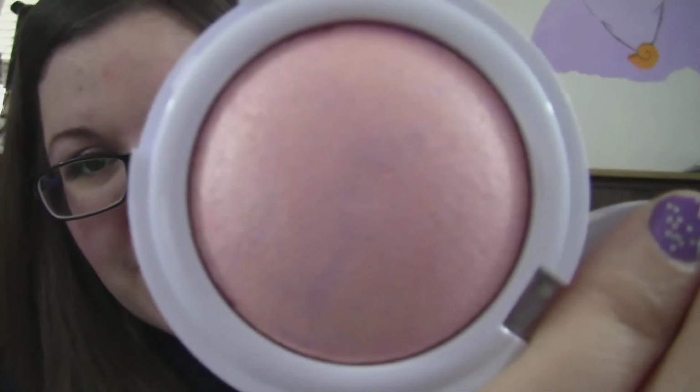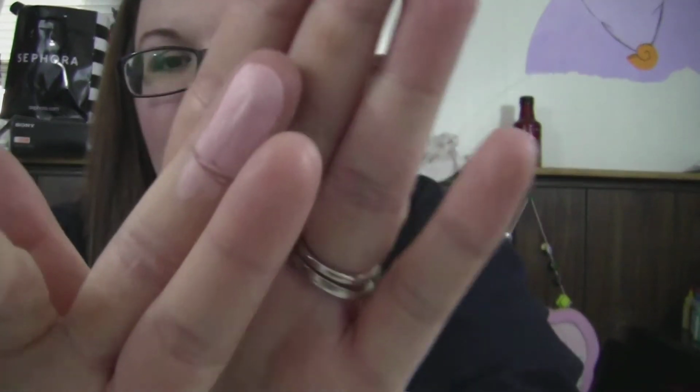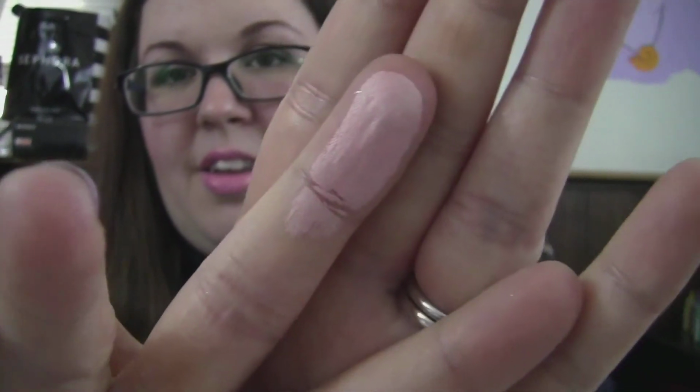It reminds me of the Perfect Topping one that I'm obsessed with from MAC, but this is what it looks like. It's really soft and smooth and very pigmented. That's what that looks like, and then just swatched. It's very, very smooth for a baked blush, or a baked product in general, and it blends nicely. It's just super pretty, so I've been loving that.